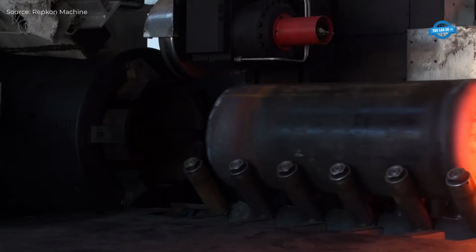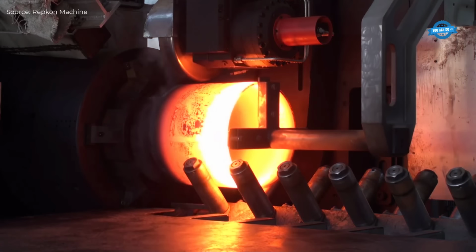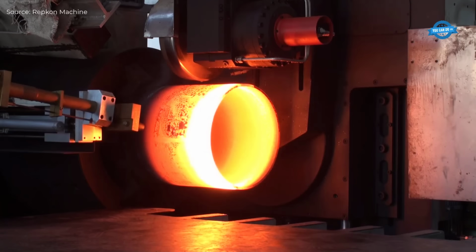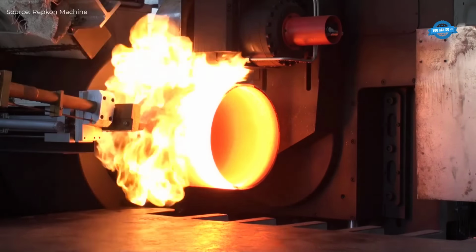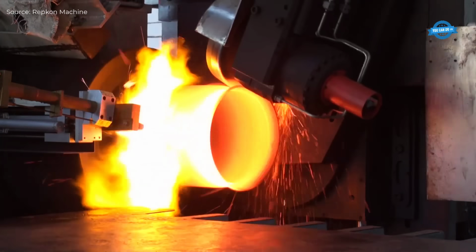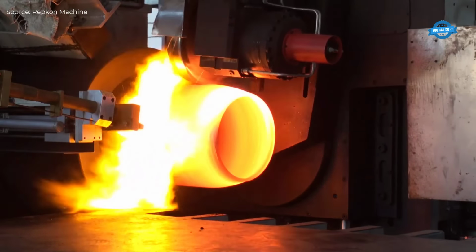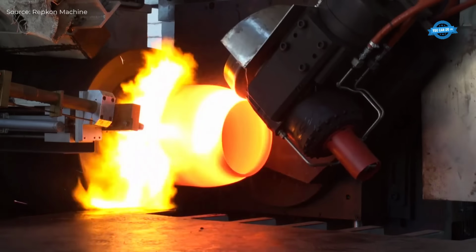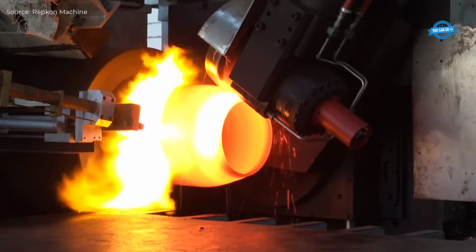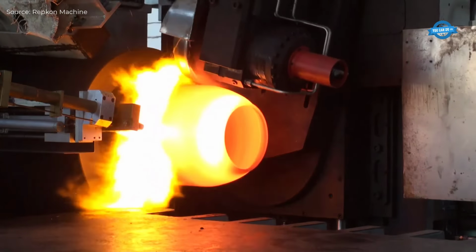Hot spinning technology is a precision metal forming process used to manufacture hollow, cylindrical parts such as pressure vessels, rocket motor cases, and gas cylinders. In this process, a metal blank or tube is rotated at high speeds on a lathe while being heated, usually between 400 degrees Celsius and 1100 degrees Celsius, depending on the material. A set of rollers applies localized pressure, incrementally thinning the material and shaping it into the desired geometry.